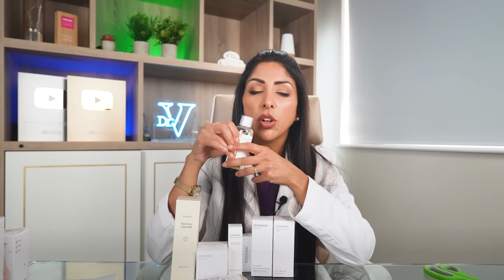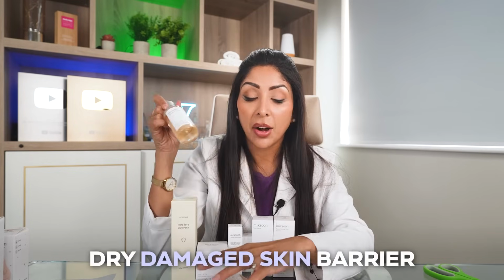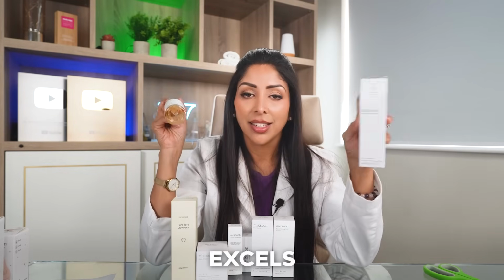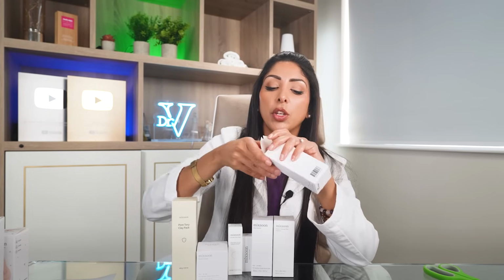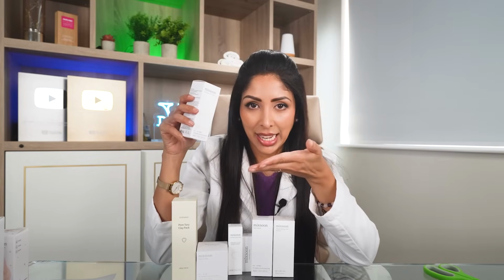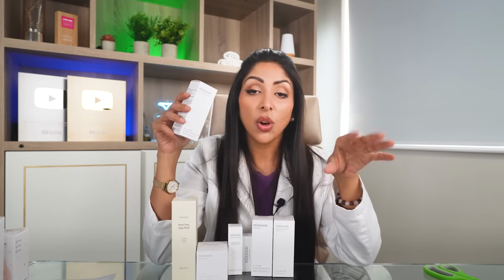So this is going to be a nice product if you have, again, dry, damaged skin barrier. And this, I think, is where Korean skincare excels, is if you have maybe overused another product, overused an acid or a retinol, and your skin is feeling really dry and sensitive and red, this is where you want to go in with a product like this. This is going to be beneficial, but it's not going to help you with any hyperpigmentation or large pores or really any other concerns. So I like it, but, you know, it's not amazing.